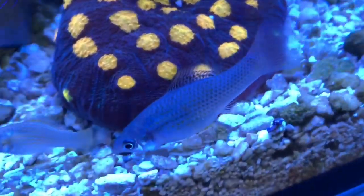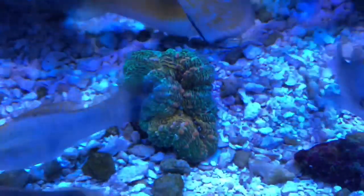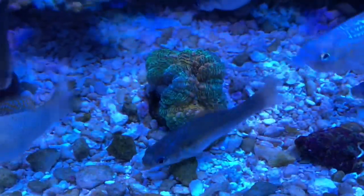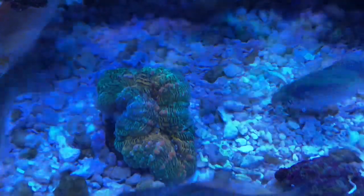Getting back to the corals, this mycelium is doing extremely well, getting new eyes. And this lobophilia is kind of in a bad spot. I think I have to move it because it gets beat up pretty bad by the fish swimming around here in a swarm when they see me and they think they're about to get fed.